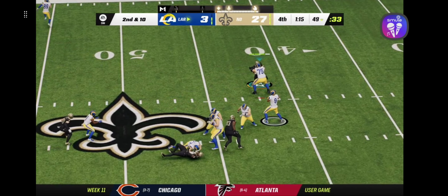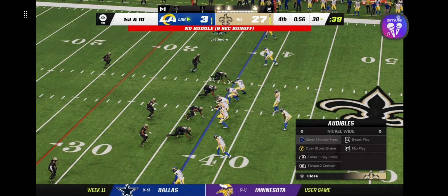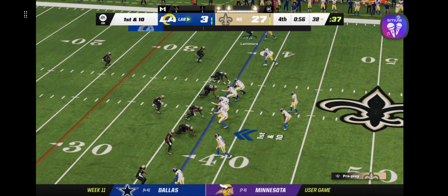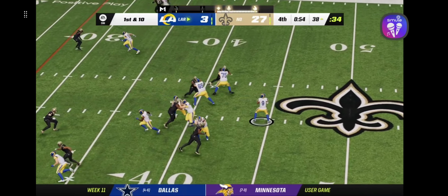And that is incomplete. Now they face a 3rd and 10 after back-to-back incompletions. Now it's Stafford. And the hook up here to Allen Robinson. And this is going to be another first down as the tackle's made at the Saints' 38-yard line. Now a timeout called for by the defense. It's just their first. They've got 2 more to use here in the final stages.